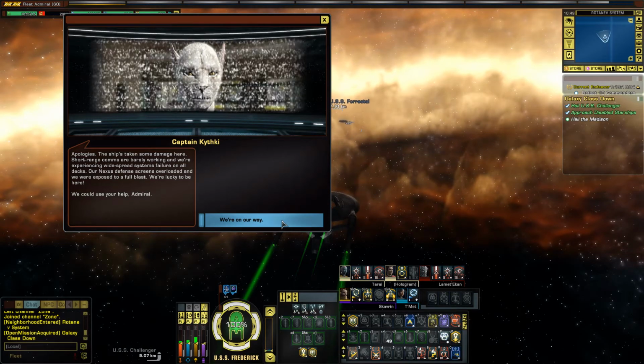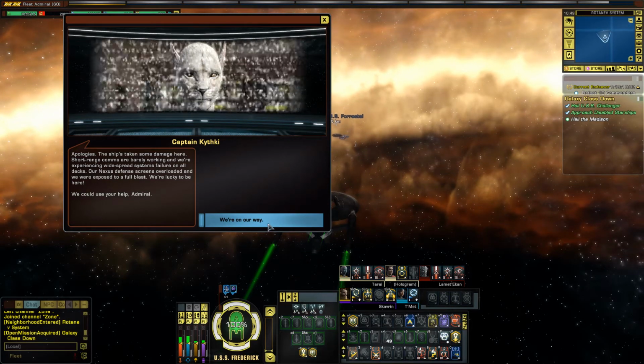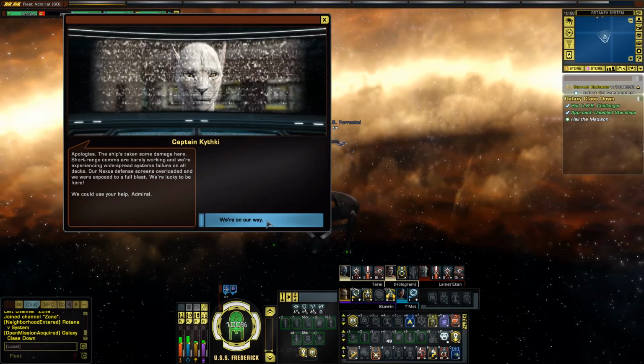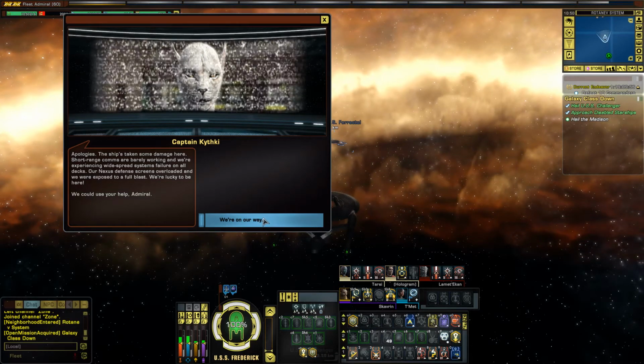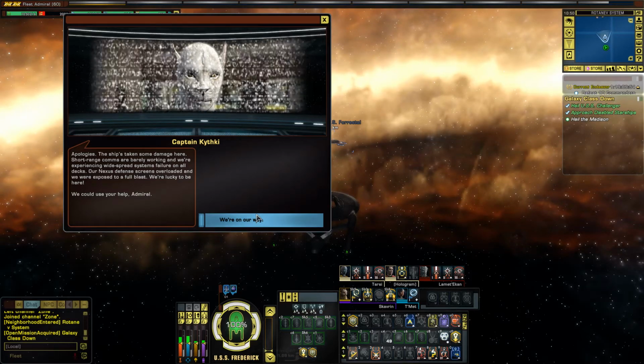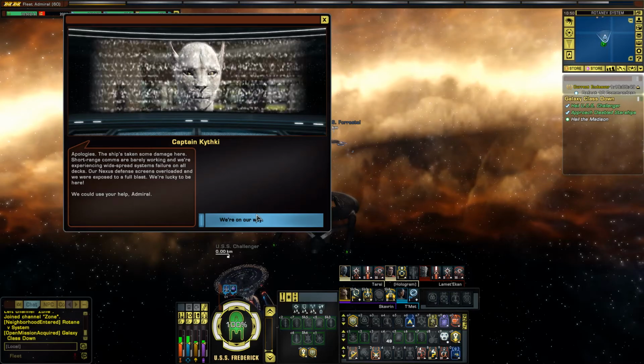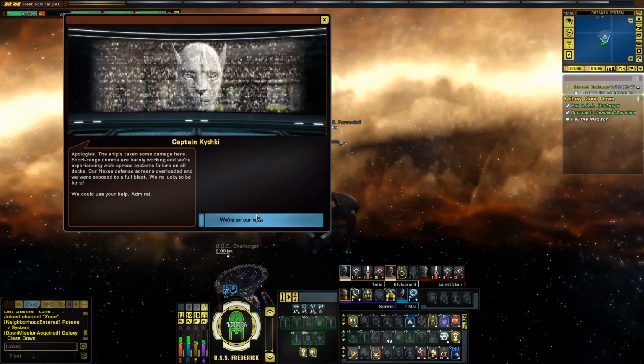Apologies. This ship's taken some damage here. Short-range comms are barely working, and we're experiencing widespread systems failure on all decks. Our Nexus defense screen's overloaded, and we were exposed to a full blast. We're lucky to be here. We could use your help.